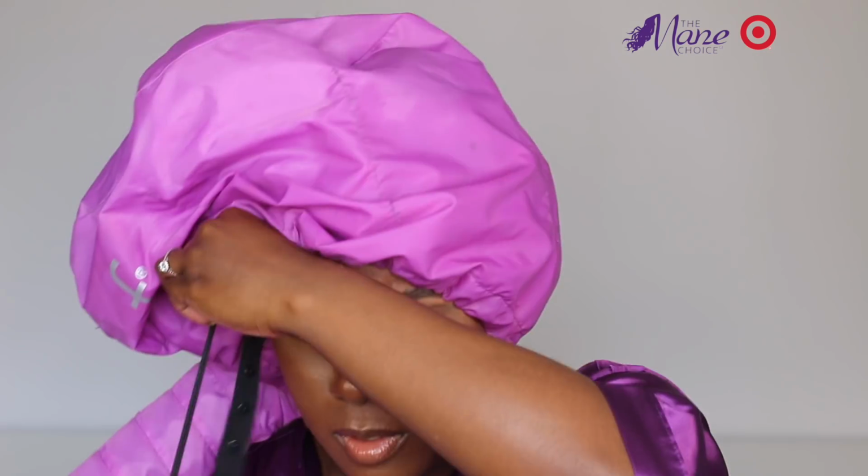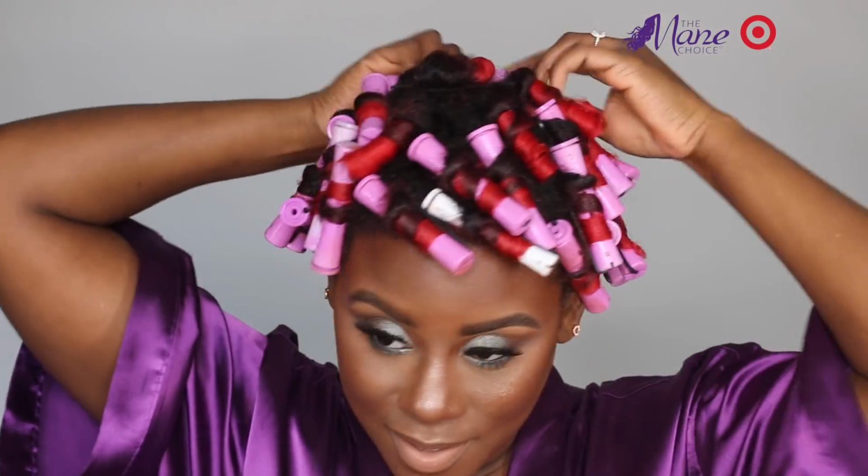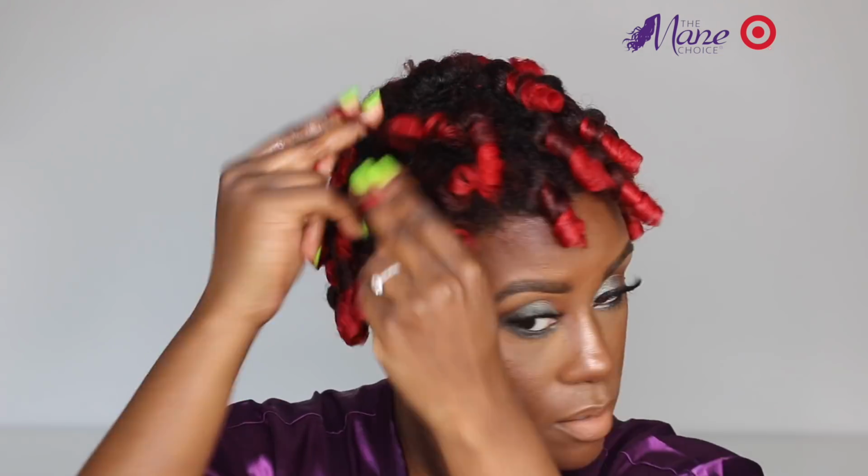While I wait for my popping perm rod set to dry, I am literally going to scroll through my phone, check emails, return text messages, and of course, stay hydrated because it gets hot underneath this dryer. And then we are going to take these bad boys out. I know that this look is going to be promising. So after I remove all of the rollers from my head, I'm gonna separate them and use my pick to fluff. Here we go.